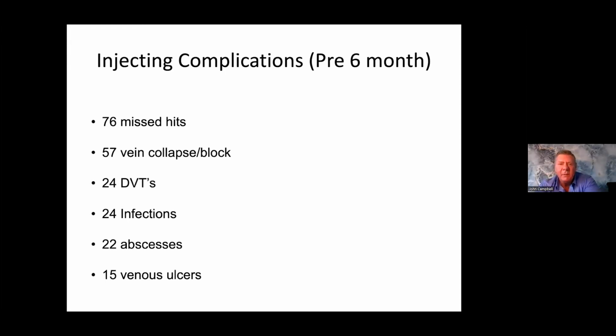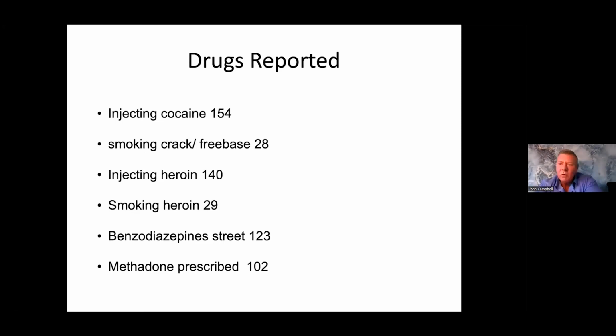So if you dig a bit deeper, we start to look at the drugs that people are injecting. We actually now in Glasgow, in Glasgow city centre anyway, have more people injecting cocaine than we do heroin. So 154 individuals reported injecting cocaine. Now what that means is people are injecting far more frequently, and the more frequently you inject, the greater the risk of complications.